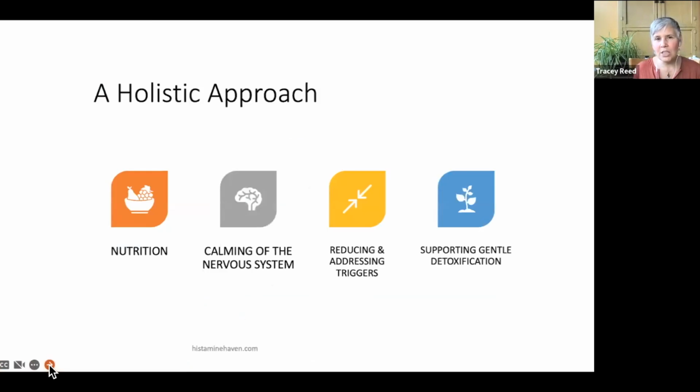And again, I did mention earlier, I am a holistic practitioner, which is why I talk about things outside of diet. Diet is obviously where I'm most knowledgeable. So when we're looking at a holistic approach for this whole mast cell neuron crosstalk situation, obviously the dietary piece is really important. The nutrition to stabilize the mast cells, calming of the nervous system is really important. And then reducing and addressing those triggers. We touched on that with some of these exposures to toxins that you may have had in the past.